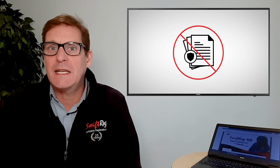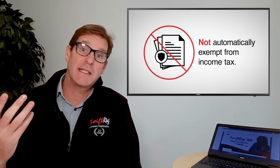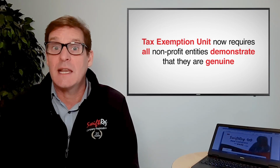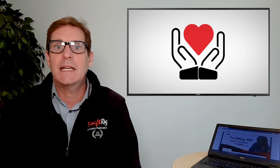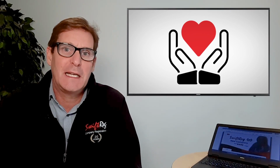It is this PBO status that exempts the entity from income tax. Currently, non-profit entities are not automatically exempt from tax, as was the case in the past. However, as a result of abuse of this status, the Tax Exemption Unit of the South African Revenue Service now requires all non-profit companies to demonstrate that they are genuinely dedicated to altruistic or philanthropic community upliftment and deserving of company income tax exemption.